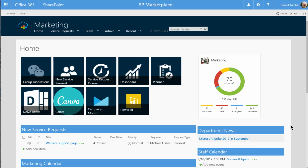So let's take a look at what this might look like. Here, for instance, is a marketing department. And the marketing department will see several parts here that either go out to other systems or out to 365 services. This is the staff homepage for marketing. So here we can see it brings in Planner tasks and projects right here. They can link out to Delve for documents, or go to Power BI or Planner for the dashboards here as well, or group discussions.